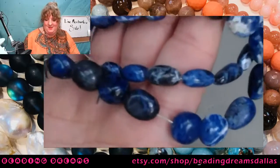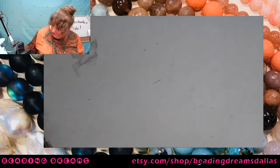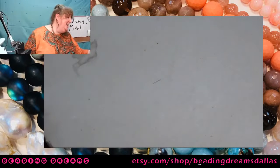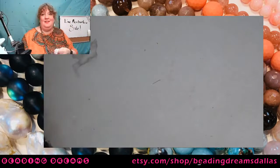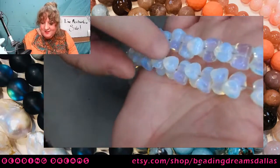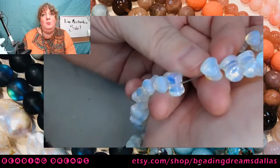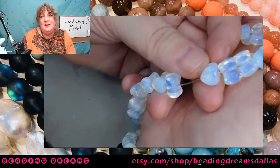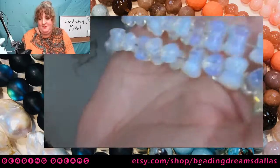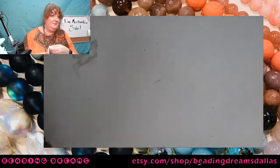So we've got 2 strands of those. They are only $5 a strand. If you claim one, please claim which size you want, large or small. These are really cool, but nobody knows what to do with them. They are opalite peanut beads in a heart shape. We've got 2 strands of those, 8-inch strands for $10.